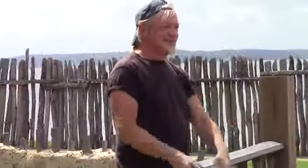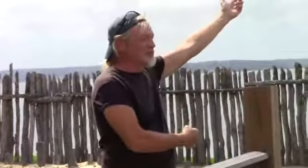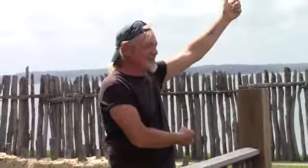And that John Smith weld was a beautiful track. Like, we don't need this armor anymore. It's too hot to wear it. We don't need this helmet anymore. It's too hot. We don't need these long pole arms because we're not dismounting riders here.